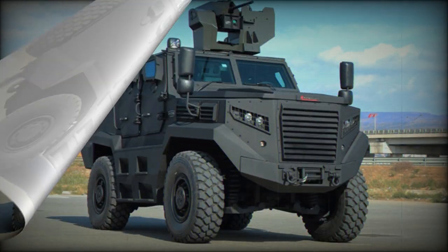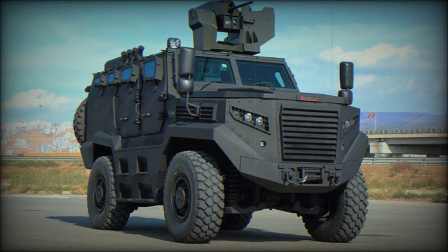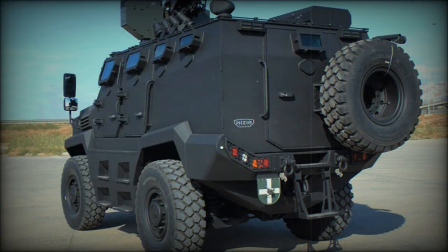The interior of Hizir 2 also shows significant enhancements. The seating arrangement has been redesigned to include face-to-face seating with increased legroom, improving comfort for the 13 personnel it can accommodate. Additionally, a rear-mounted ramp facilitates quick embarkation and disembarkation.